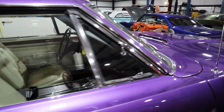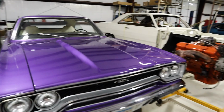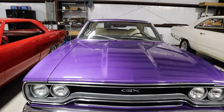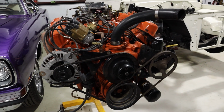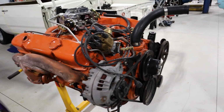This '70 GTX a customer brought to me. He just had an engine built for it and he wasn't happy with how it ran. It's pretty weak. So we're going to blueprint the motor and probably change the camshaft a little bit and then tune it and make the thing run as good as it can. It had some carburetor issues and he had some paint work done, so the side strap's not on the car right now, but real nice car.